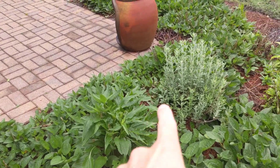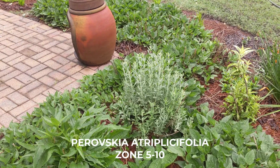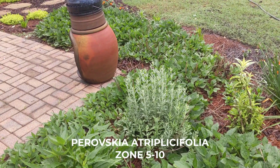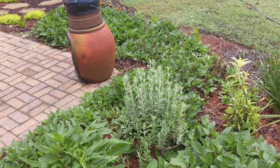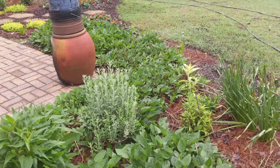These are more yellow flowers. This is Perovskia, or Russian sage. Just a great shrub. I love the texture of this once it gets up and going. It's a very fine texture. Has really nice purple flowers.